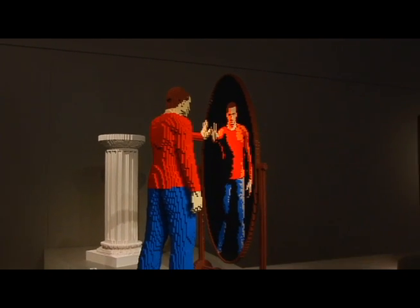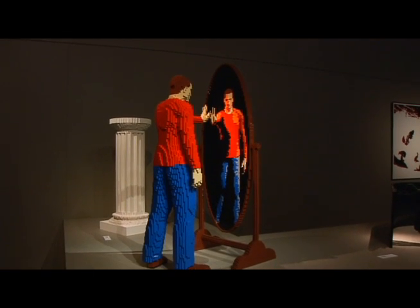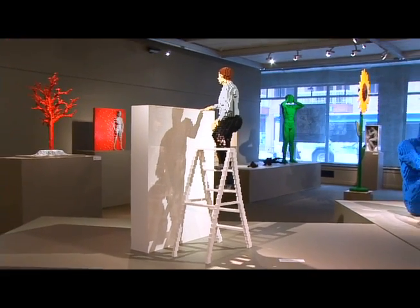That this could become an entire movement. I think in the next 5 to 10 years, you'll see more and more sculpture out of Lego. I get so many emails from kids from around the world who are saying, I'm going to do what you do. I'm starting to create out of Lego. I'm going to become a sculptor out of Lego. That I think 10 years from now, we'll see art sculptures out of Lego everywhere. So we'll see.